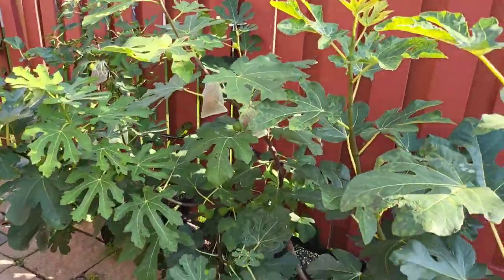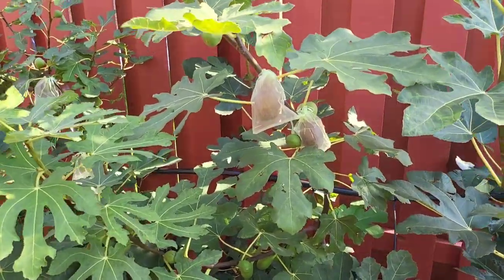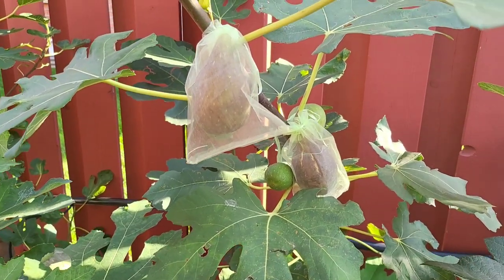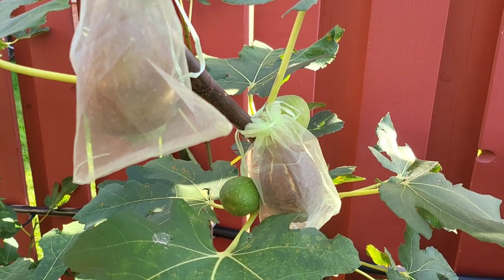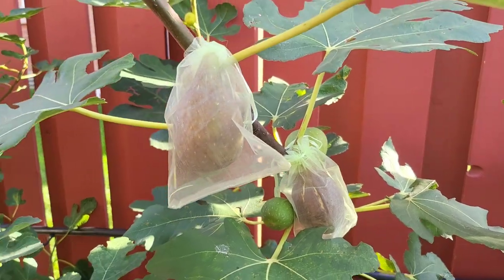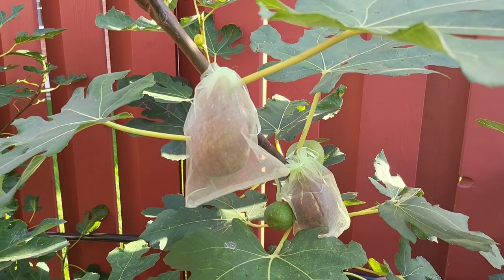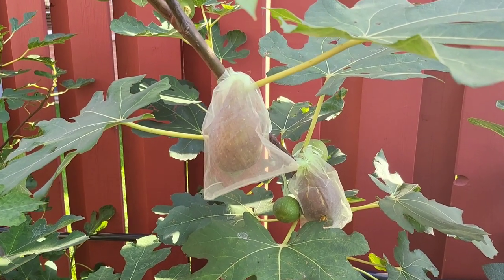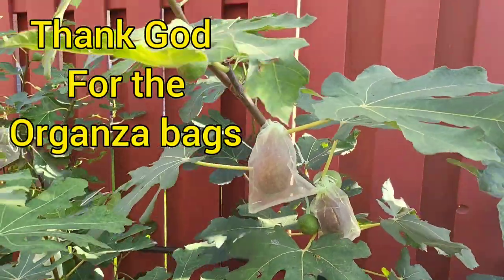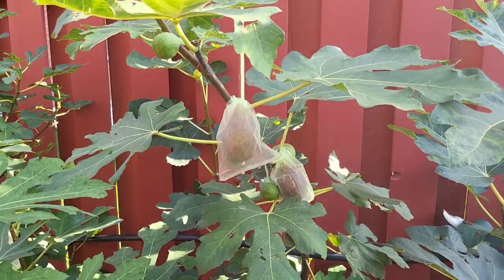I got a couple of figs here that are causing a lot of commotion. Okay, we got here a Longue. Take a look at the size of that. I got flies, I got bees, everybody's going crazy for this fig, and it looks like one of the reasons is I see some honey there, some fig honey at the bottom of the bag. So that's what's calling out to all these flying things, saying, come eat me.